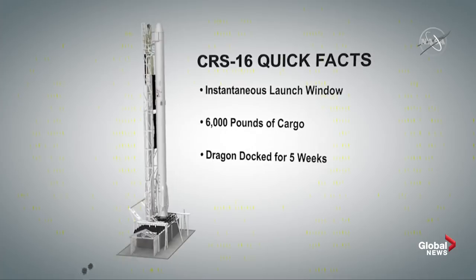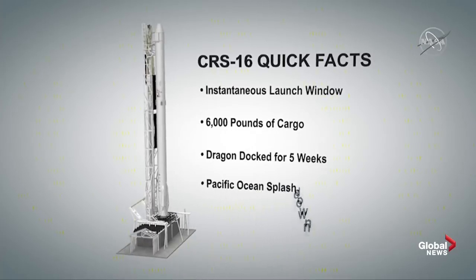Bringing it back to Earth. When it does, the capsule will splash down in the Pacific Ocean off the coast of California.